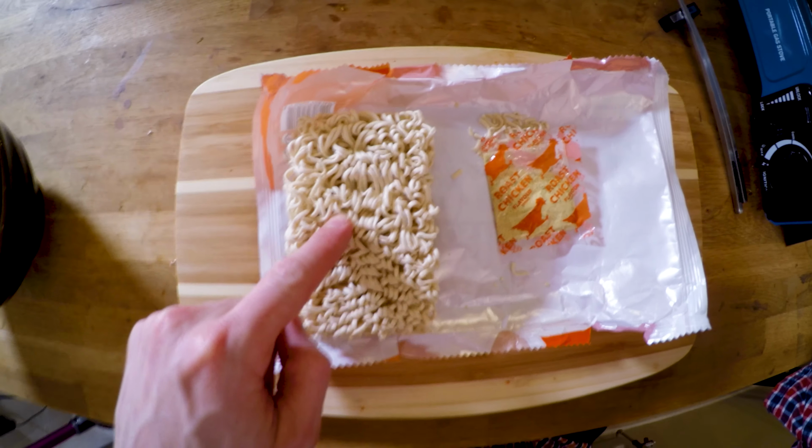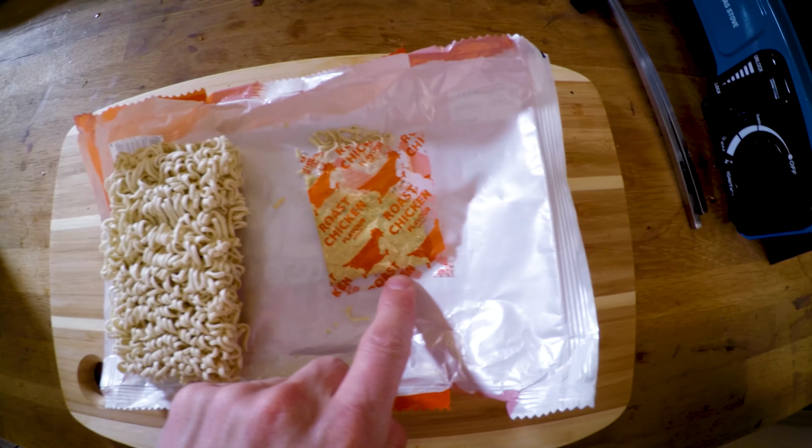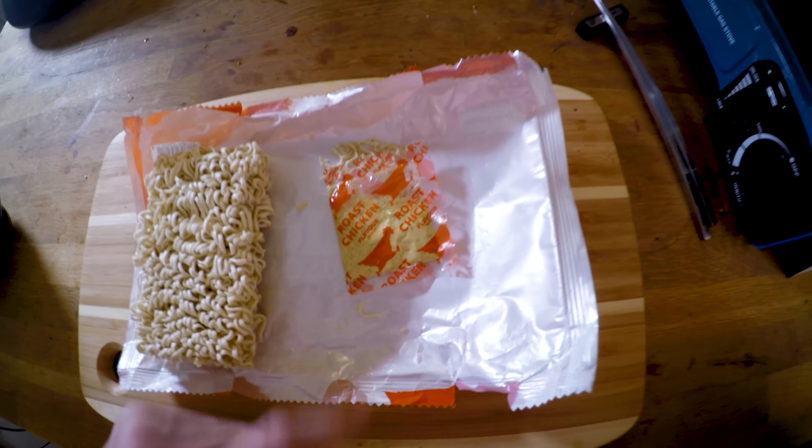So 1 block of dry noodles, 1 sachet of roast chicken flavour with some running chickens on the detailing there.